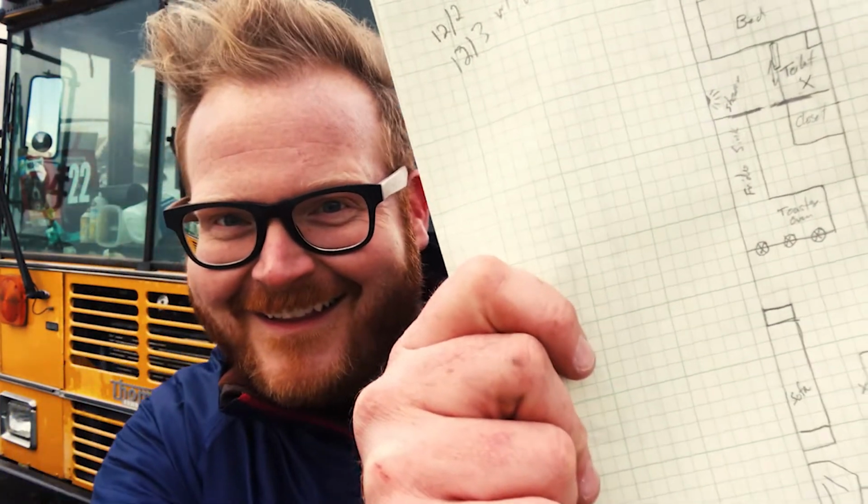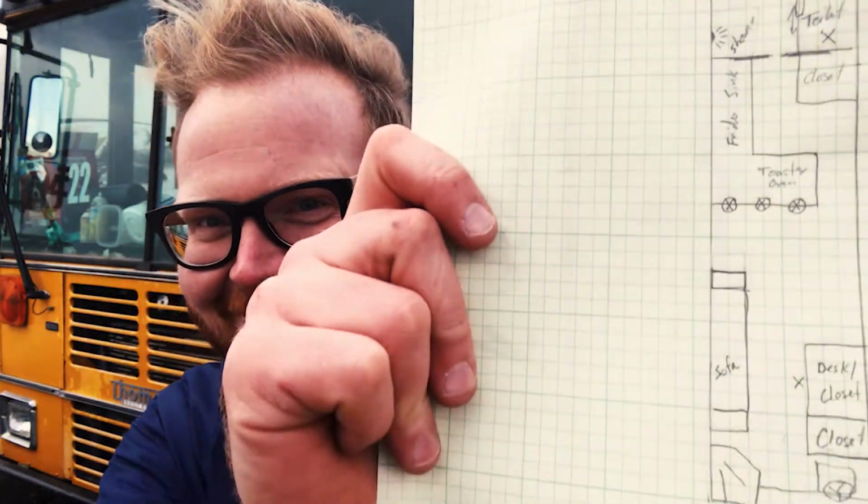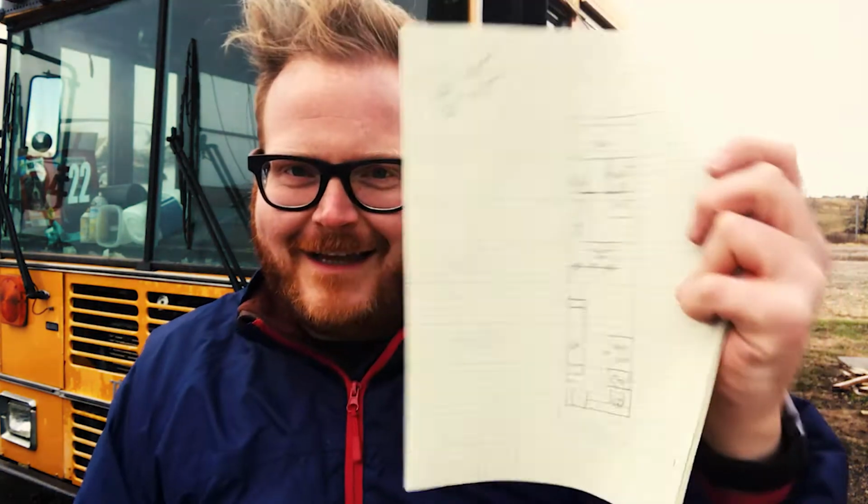So be flexible. So this is my floor plan right here. I would love to see everyone else's floor plans. I wish there was an easier way to do this other than just buying some ruled paper and drawing it out. Not that this doesn't work fine.